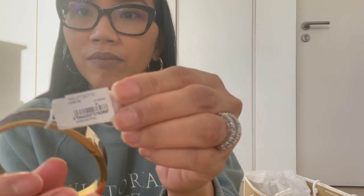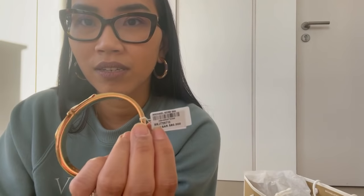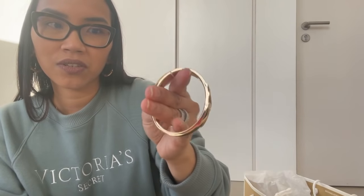This side. This is not an expensive one. It's very affordable bangles. And I like it so much. So that's it, guys. So that's it. This is a bracelet and this is a bangles. This is the last one.